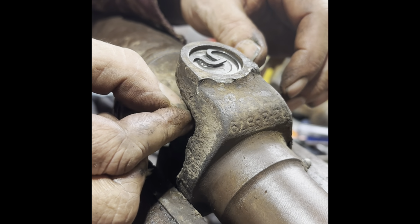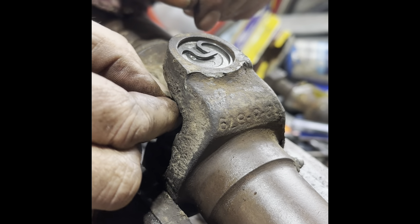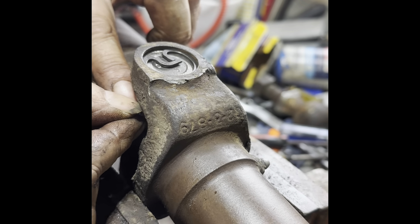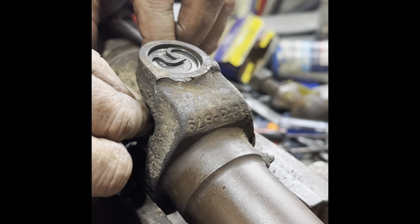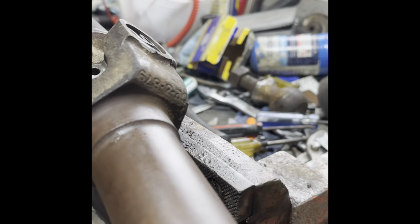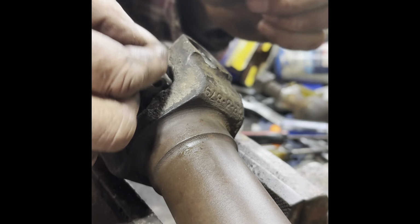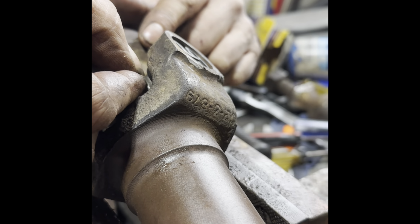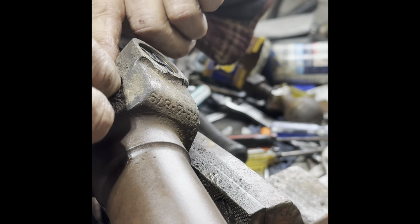I don't know, this does not want to start in the hole. Blimey. Why are you fighting me? I have never had this happen before. You know, it's kind of funny. There's a lot of things that I've had go wrong that have never gone wrong before we were doing videos. That is not going to start. How do you like them apples? I think it started there.